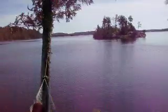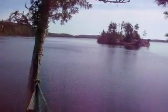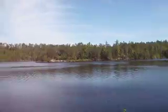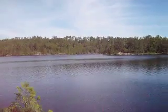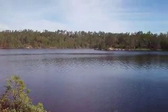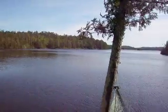Well, today I'm going to give you a tour of one of my favorite campsites. But first I'd like to demonstrate to you, if I can get this to stop moving quite so much, the view of my hammock at the point.